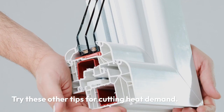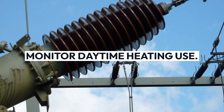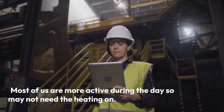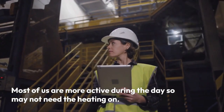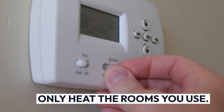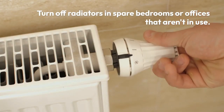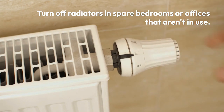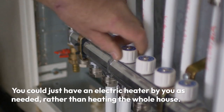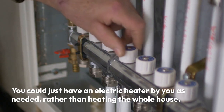Try these other tips for cutting heat demand. Monitor daytime heating use. Most of us are more active during the day, so may not need the heating on. Only heat the rooms you use. Turn off radiators in spare bedrooms or offices that aren't in use. You could just have an electric heater by you as needed, rather than heating the whole house.